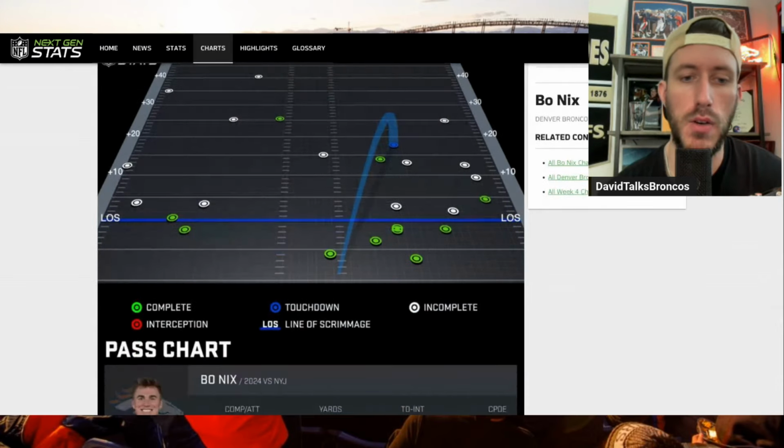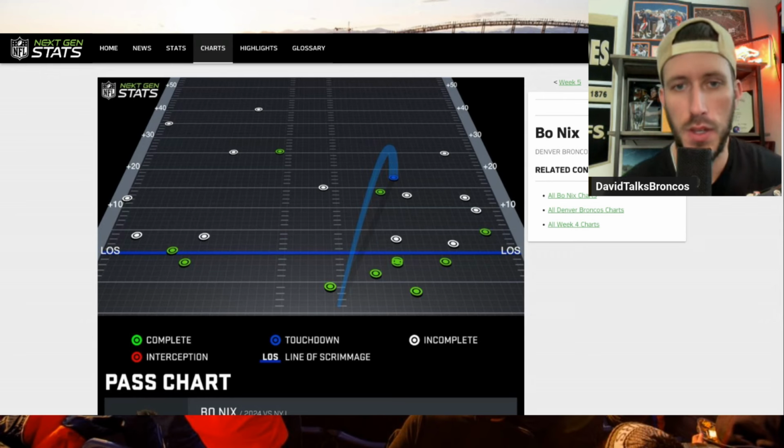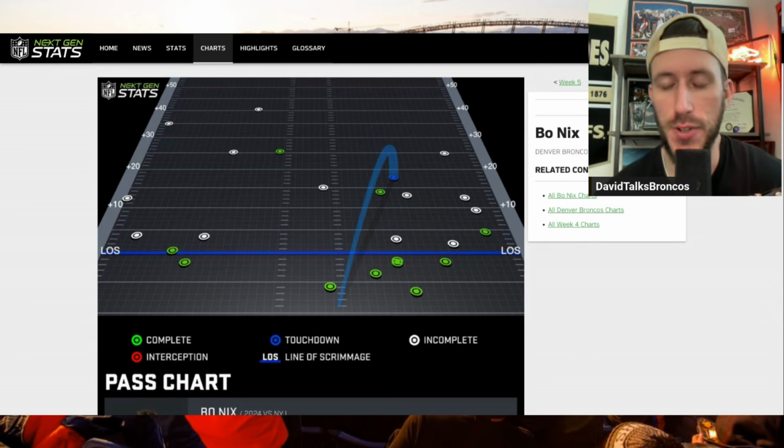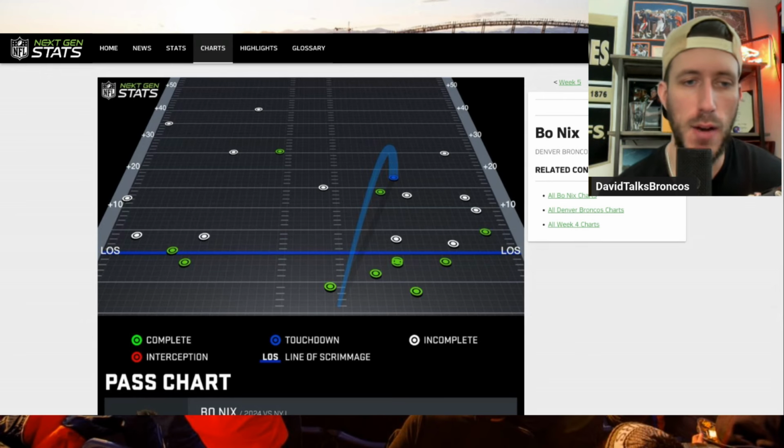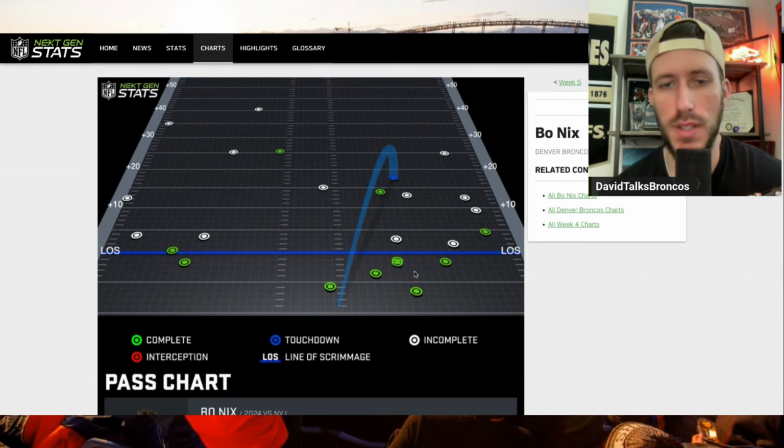Then we go to the New York Jets, and that game was kind of a mess. Bo couldn't grip the ball, couldn't throw. That was just a strange game. We didn't really practice that week because of the weather. So, yeah, basically all of Bo's completions came from around the line of scrimmage.